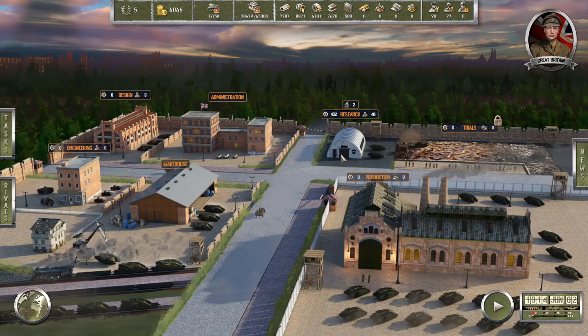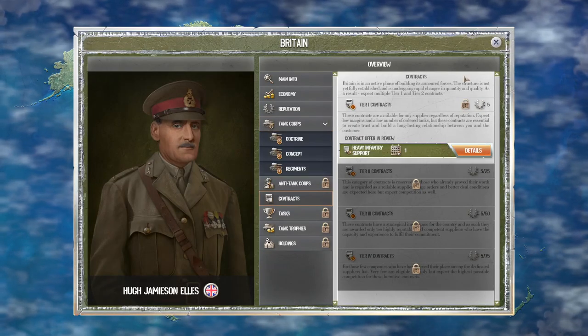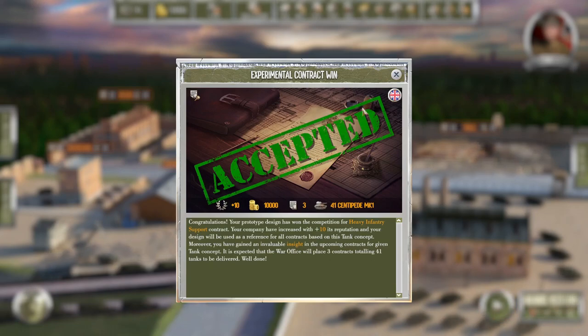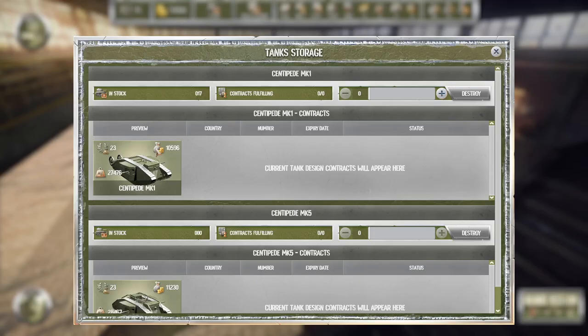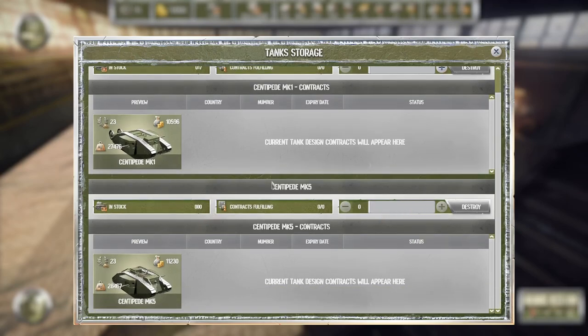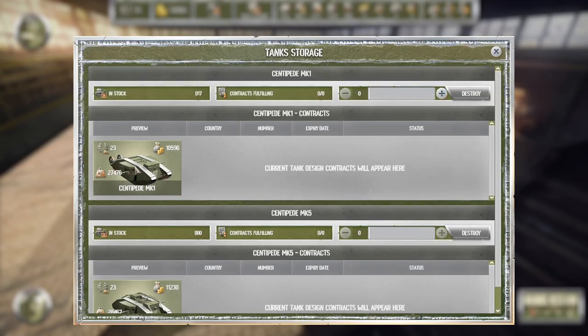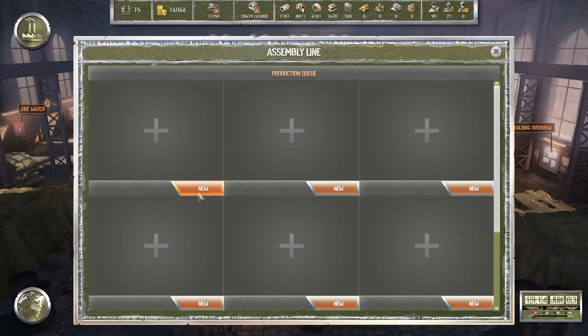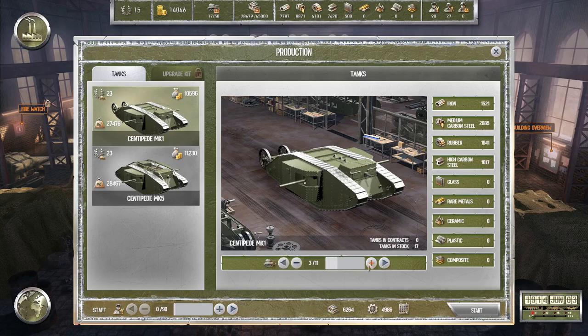We have a sign. When is it done? One day. Okay. Accepted. Nice. Experimental contract win. All right. So we have 17 Centipede Mark 1s in stock. Let's make another 3. That'll take us to 20.